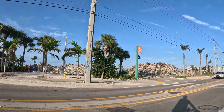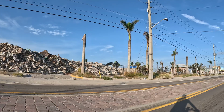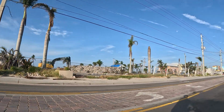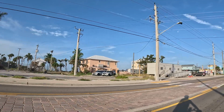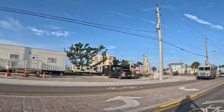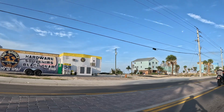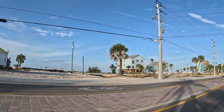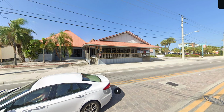Right next door, the Estero Island Beach Club. It was heavily damaged, beyond repair. Demolition just took place a few weeks ago. I don't know why they wait that long. Now, this used to be a cafe, the MoJoe's cafe, well-known cafe, surrounded by tiny beach hotels. Everything is gone. Coming on to the location where Hooters used to be, the whole building collapsed and disappeared.